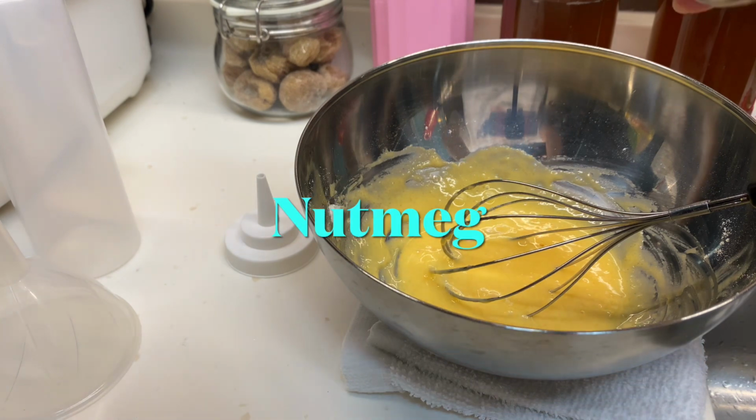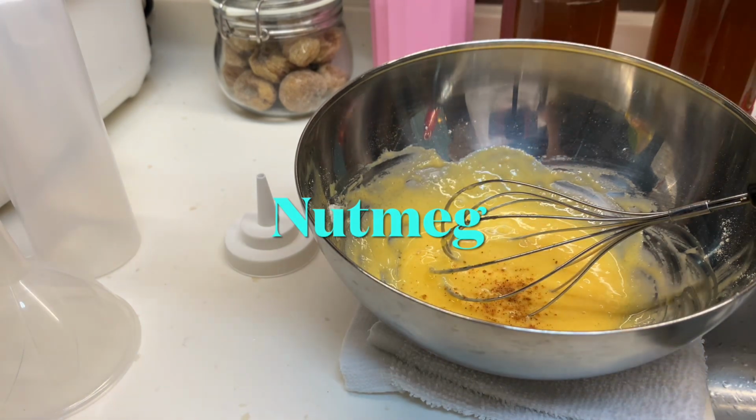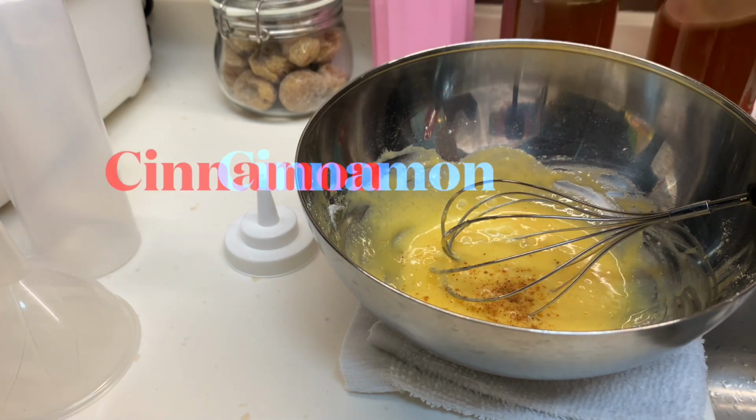Now let's talk flavor and color. I love enhancing my pancakes with coffee to give them a unique twist. It adds a delightful taste and a touch of color. But if coffee isn't your thing, feel free to experiment with vanilla or other flavors. Just remember to keep the batter light.